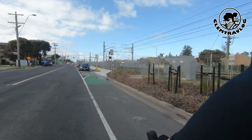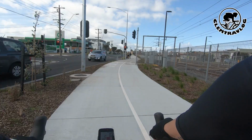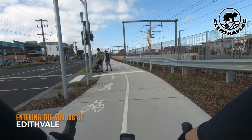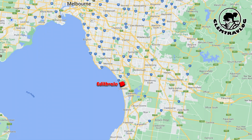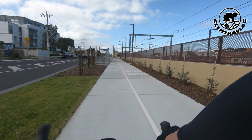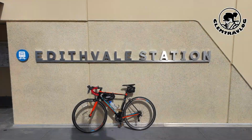Turning into Caulfield Frankston Railway Trail. So this roughly 17 kilometers Caulfield Frankston Railway Trail runs along the Frankston Railway line. Although the name says that Caulfield Frankston Railway Trail, this shared path apparently just runs in between Aspendale to Frankston.